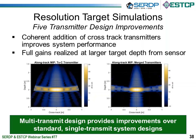Another type of simulation that we ran were resolution target simulations. And this was really aimed at trying to quantify or address in a quantitative way one of the questions that SERDP had asked us. That question was, can you quantify the potential gains of your design over existing systems? And one of the unique aspects of our design is the five transmitters that are along the front of the array. And so we're using full coherent addition of those cross-track transmitters, and we believe it provides some gains, and those gains were quantified through these resolution target simulations.